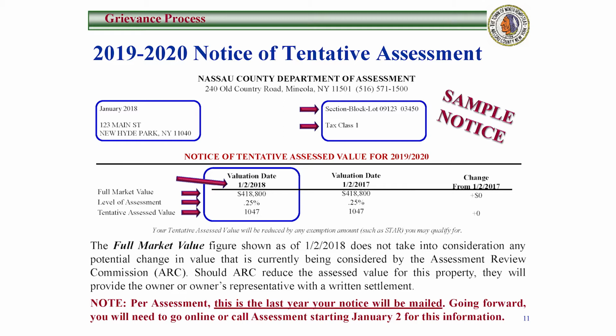It also tells you your tax class, so you can see this property's in tax class 1. In the middle of the page is the value. That's the assessed value. So this is a class 1 property. It's based on a market value, and you can see that the market value is $418,800. Underneath that, it'll say level of assessment. That's always set at 1/4 of 1%. That's the fractional level of assessment, and that yields the taxable assessed value. So the taxable assessed value, 1047, that's actually the fraction of the market value that's being taxed. So all that information is there, and also the value for the previous January is there as well.